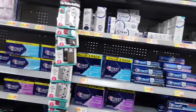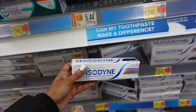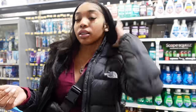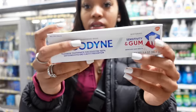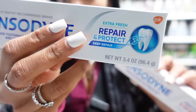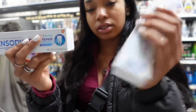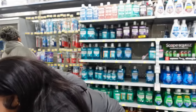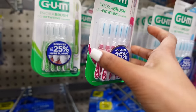Okay y'all, now we in the toothpaste. So I love Sensodyne. Before I got my braces, I used to get this one. But now I got braces, so I can't use extra whitening. So I'll try this one. Or I could do this one. This one's repair and protect. This one's persist. Oh, this one's whitening though. I need some more of these real bad.